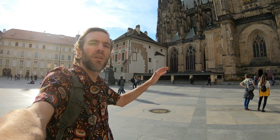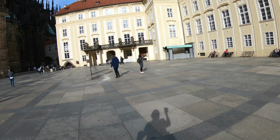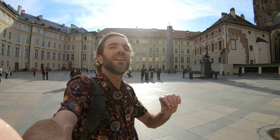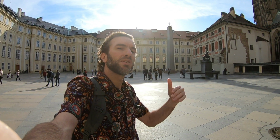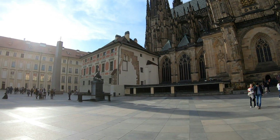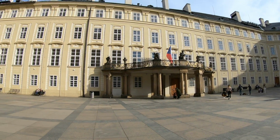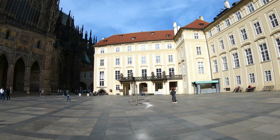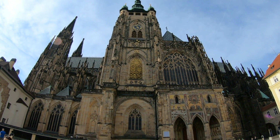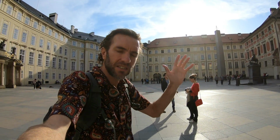I am within the castle walls of Prague Castle, stretching on the other side of these buildings, which originally began to be built in 870 AD, so the 9th century, almost 1200 years old, which has been built up over the past more than 1,000 years. It wasn't actually completed until 1929. The entire castle complex has been the royal family residence and the residence of the president of Czechoslovakia and of the Czech Republic and Czechia, same country.